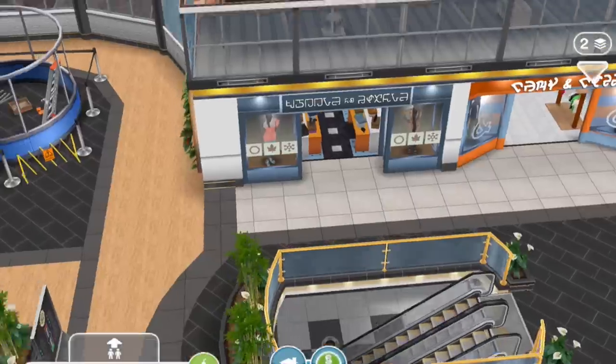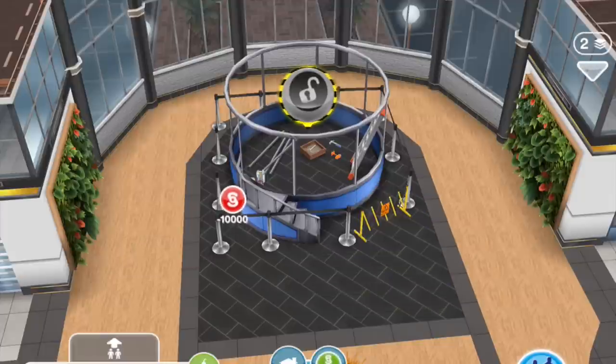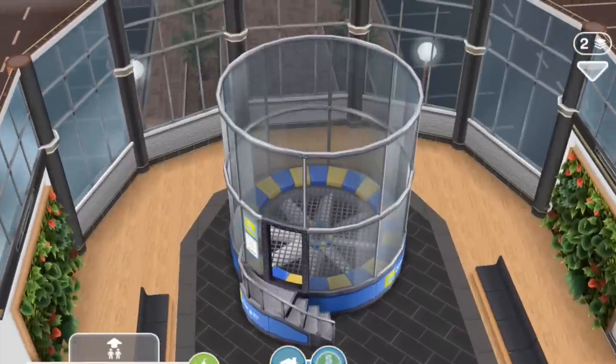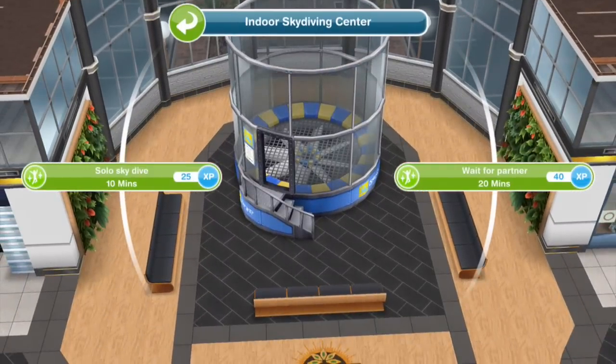So for the skydiving, which we'll check out now, it's going to cost $10,000 and take 6 hours for a town value of $2,000. The problem is if you don't manage to complete this in 7 days, which may be really difficult because it's a tough hop, you're going to have the constant reminder in the mall of this unsightly thing. Normally the things you win are just stuff that you don't get in your home store, whereas, yeah, it's a little bit... About wait for partner.